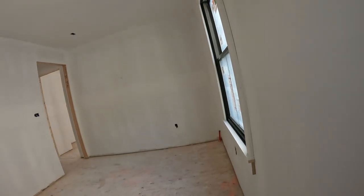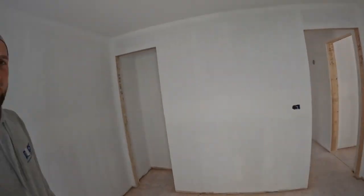But that is pretty much it for this one. We're gonna get this window in and then clean up and call it a day. It is almost, I think it's actually after 4, let's say. Yeah, 4:22. So we'll be out of here around 5. But that is going to wrap it up.